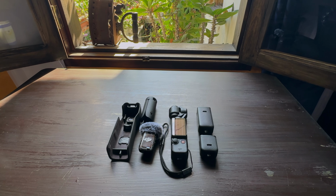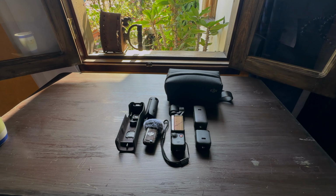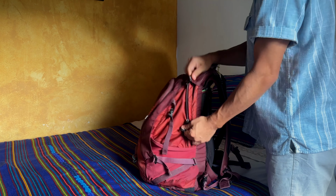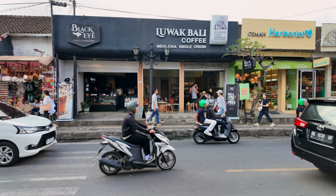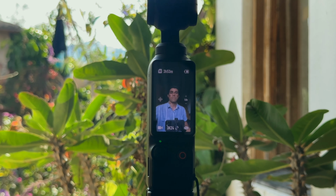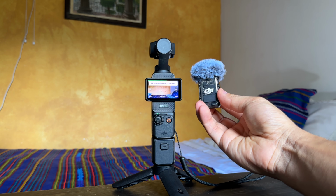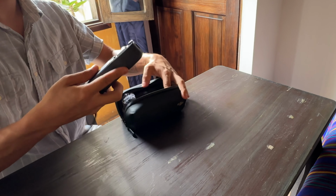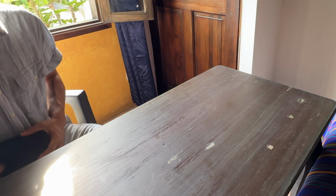Now for that use case, the Creator Combo is the best because everything that you need fits into this little carrying case that easily goes into my backpack. The footage looks great, the slow motion is perfectly adequate for what I need, it flips between landscape and portrait mode for long-form YouTube videos or TikToks, the Mic 2 always travels with it and syncs up super easily, and like I mentioned, everything fits into one tiny package. This is perfect for content creators on the go.